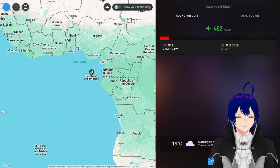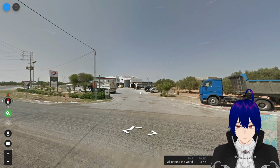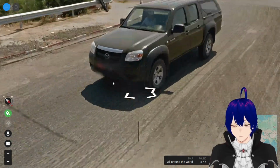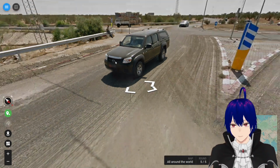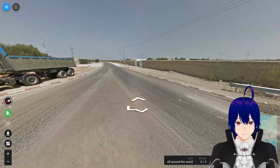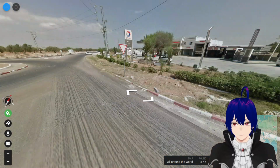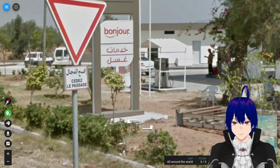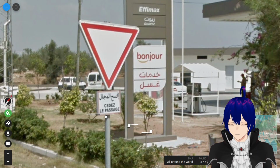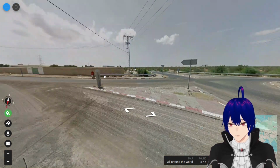Okay, let's move on with that learning to the last round. Okay, we see red on the left. Is this Tunisia by any chance? Let's look at that first. No, we see Bonjour. Could be Tunisia, you know. Or Morocco. Could be either Tunisia or Morocco.